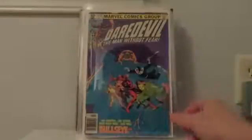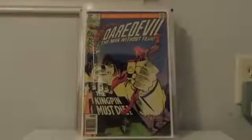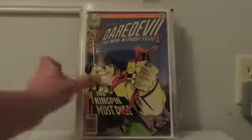And then I went to a flea market and I picked up this book and the two others behind it. So Daredevil 159, 170, and 172. I'm sorry, not 172, 170. This one right here is the first time Kingpin appears in Daredevil. And I picked all three of those books up for $7 at a flea market. So, really good books.